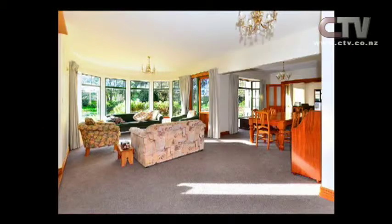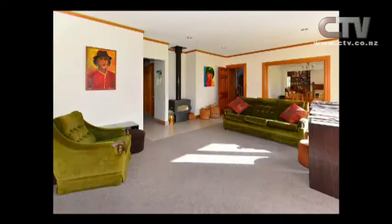Here's one of the living areas there with the bay window looking out to the lake. You can't quite see the natural lake from here, but that's about 1,020 square metres of living space, almost as big as the normal house. That's delightfully massive. Renovated, all EQC work up to 100%.